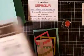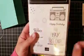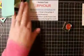The free cake just has so many fun little background images. I'm using this little circle right here, and I just use that to add lots of texture to this black piece. And we are actually going to clear emboss it.